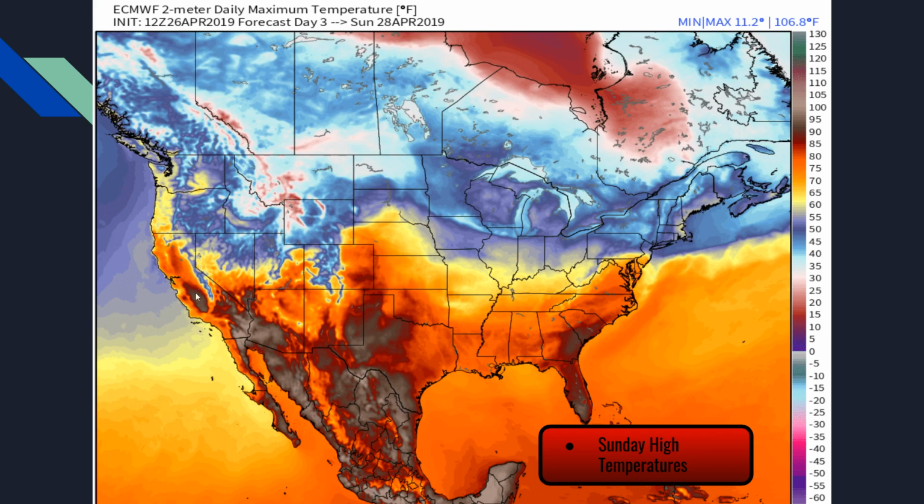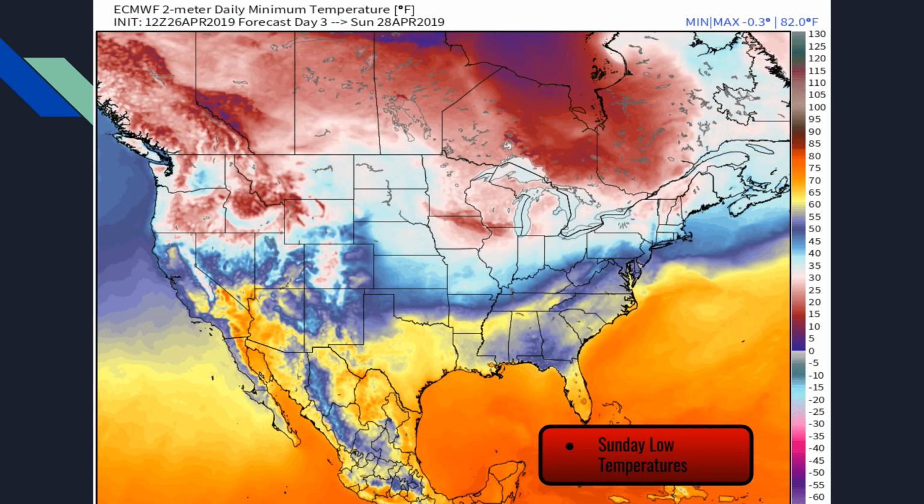If you live down in California, temperatures in the mid to high 70s, and then even spotty areas of mid to upper 90s and even some hundreds poking in there, as well as the southern tip of Florida, just west of Miami, will be approaching the hundreds, including parts of Texas. So, a nice balmy day for the majority of the southern half of the country, as well as the two coasts. Now we move on to low temperatures.